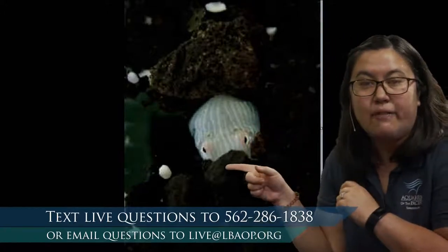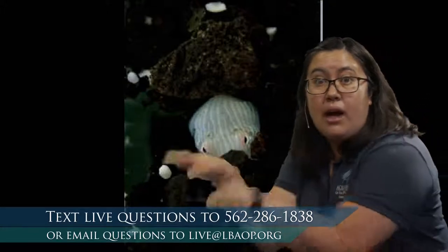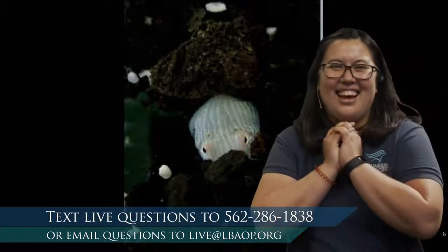Crabs that are so small that these cuttlefish will use those arms and their tentacles, and they'll just hop, and eat them. Just like that.